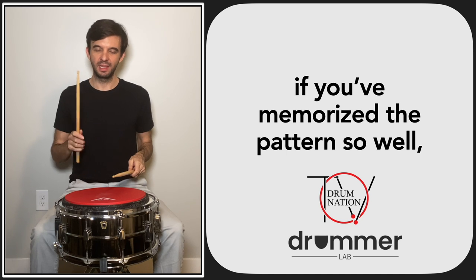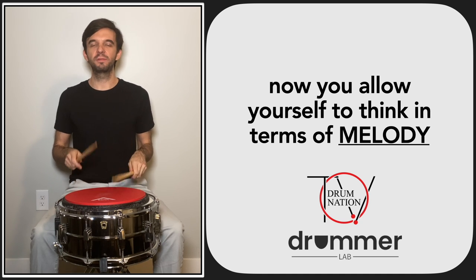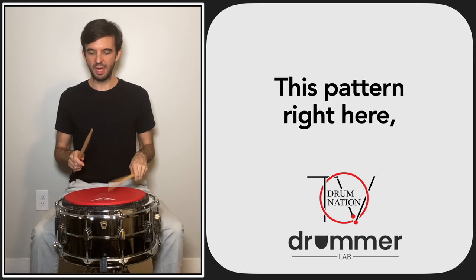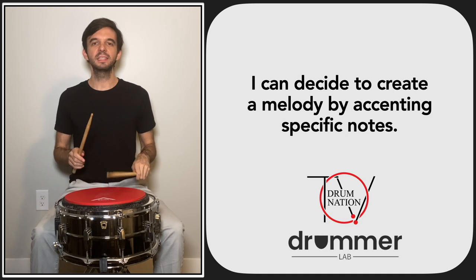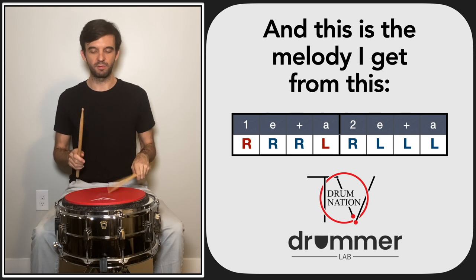In contrast, if you've memorized the pattern so well that you no longer need to think about it when playing, now you allow yourself to think in terms of melody instead of thinking in terms of mathematical patterns. So for example, this pattern right here, while it's being played almost in automatic mode, I can decide to create a melody by accenting specific notes. So why not accenting beats 1 and the A of 1? And this is the melody I get from that.